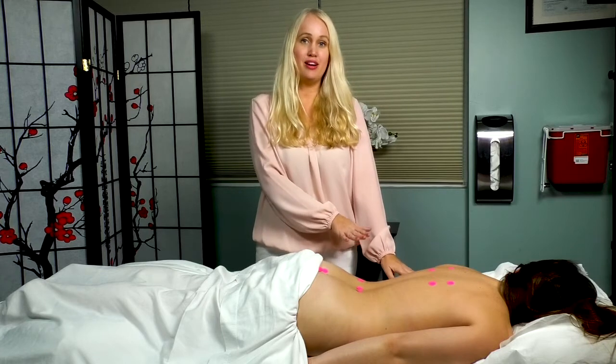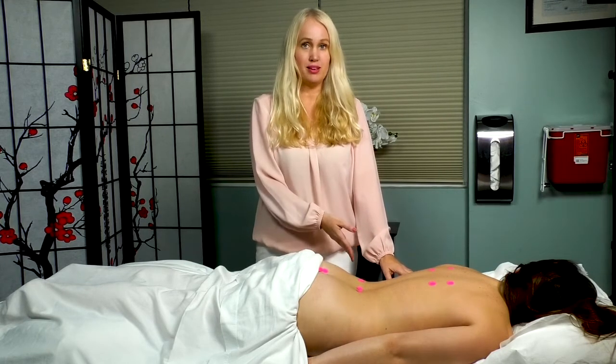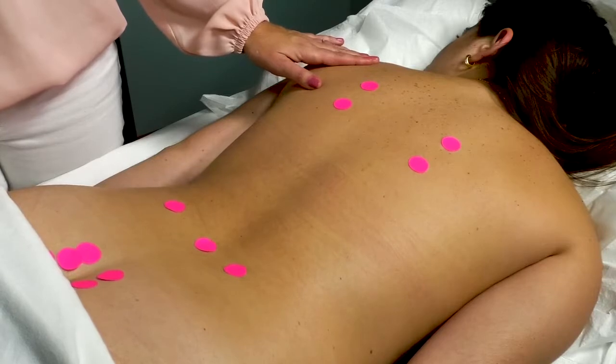In our clinic, we alternate face-down or prone treatments with our face-up treatments. You can alternate these back points with front points for both partners, and the back points are safe to use at any time during the cycle.